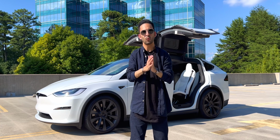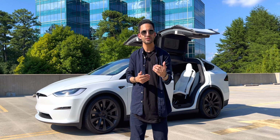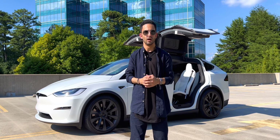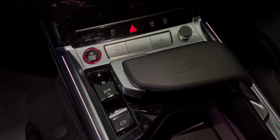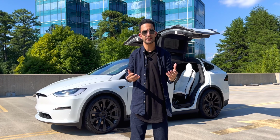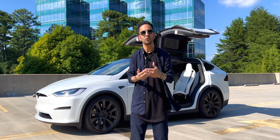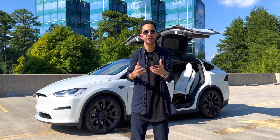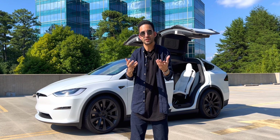Speaking of which, the one thing that I'm not a huge fan of is the fact that there is no way to shift gears other than using the touchscreen. Most cars have a column stalk by the wheel or a shifter on the center console, which I find way more convenient. Like if I'm at a parking lot and it's busy and I need to just do a quick reverse or something, it's so much more natural to use an actual gear to reverse or to drive, if it's by the steering wheel or the center console.